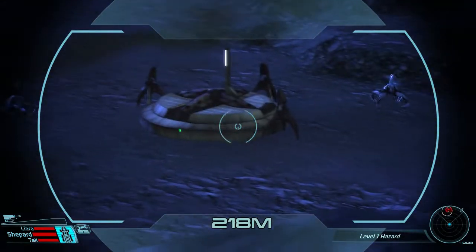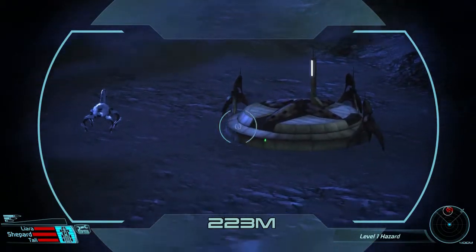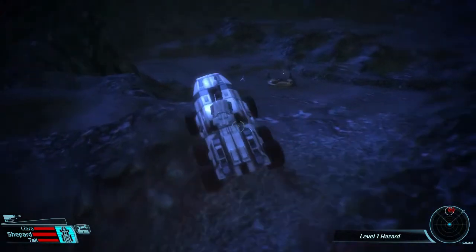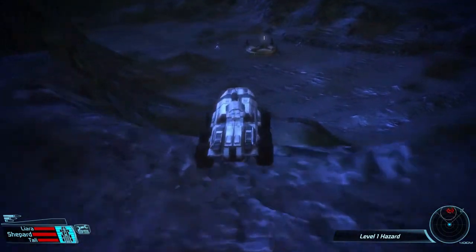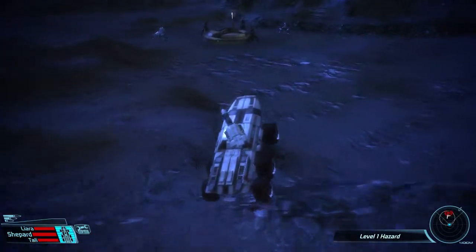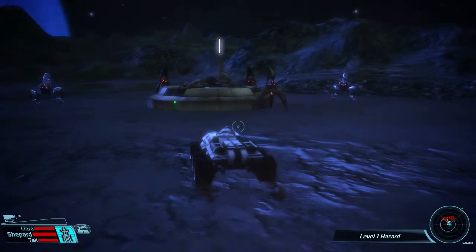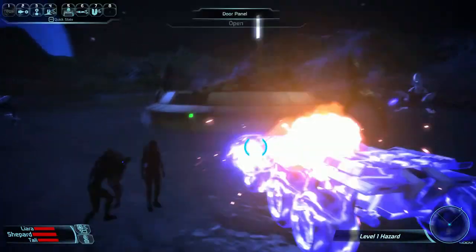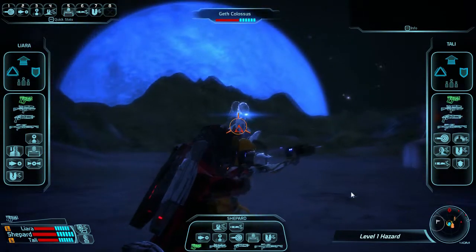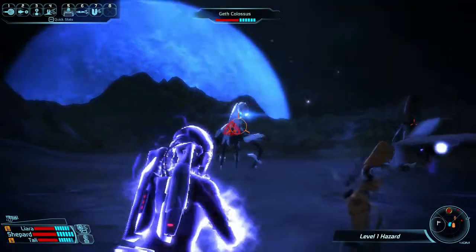Two colossi and probably 3 snipers or rocket troopers or whatever. Okay, first things first. Lift.